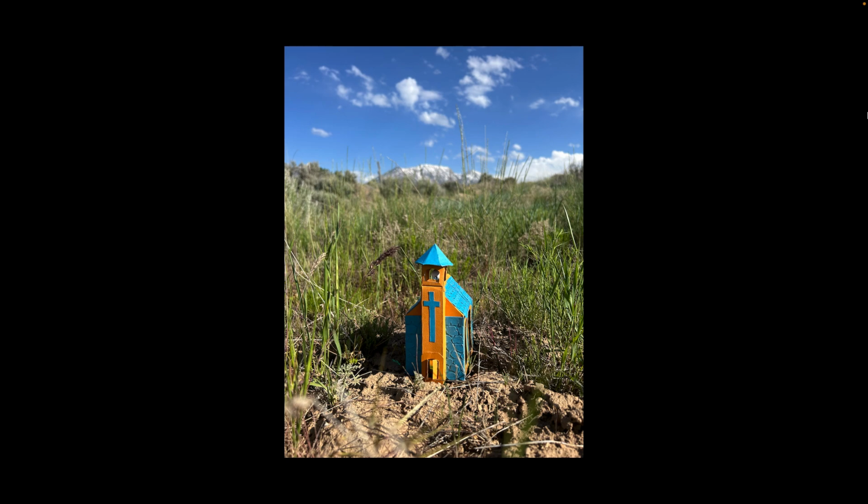The photograph depicts a yellow and blue church building in the middle of a field with its doors open. The structure is small, approximately 6 inches in its largest dimension. A blue cross adorns the front of the building, which extends into a bell tower with a white jingle bell visible within.